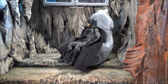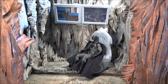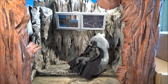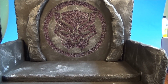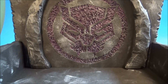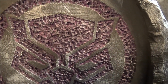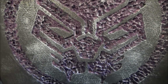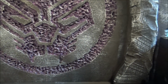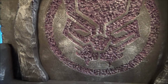Matter of fact, the next 2 are done by Tiffany Ha Loves Life. So the next 2 pieces I'll be showing you are also by her. So another display piece, Black Panther themed, texture work super on point. Love how she put the textured Black Panther symbol in there on the back. Super dope. You can see the scratches and whatnot on the rock. It's all foam, but looking at it, it looks like rock.